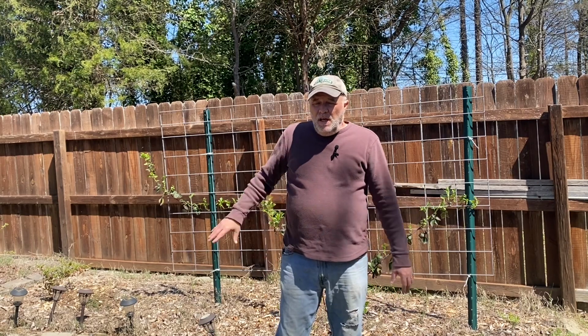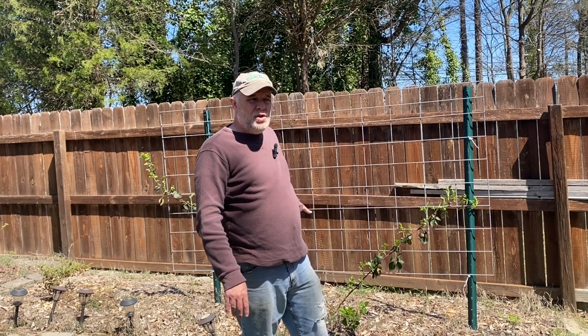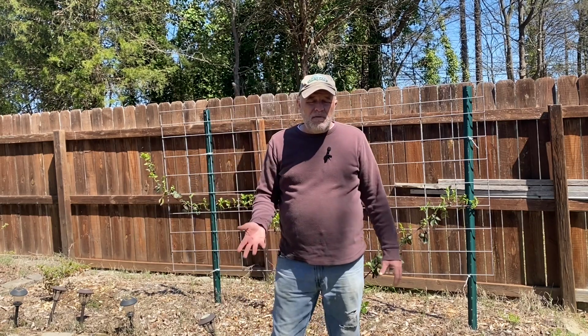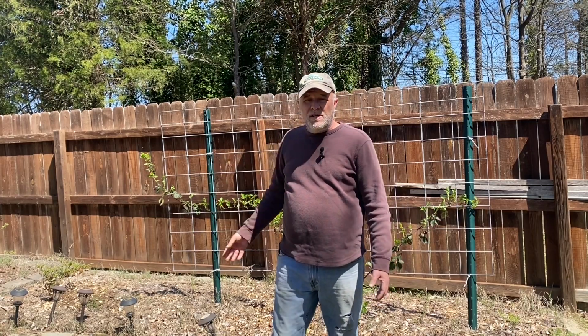This thornless blackberry bush we've had in the ground like 2 years. We did get some blackberries on it last year. The squirrels and the birds got them before I could get to them, but I tell you what, it's grown like crazy. So I think we're going to get some this year.